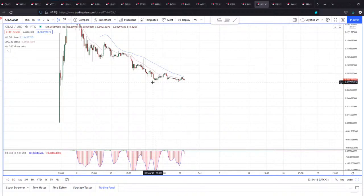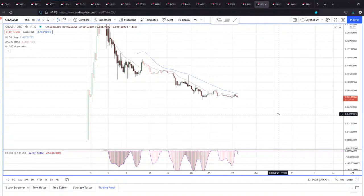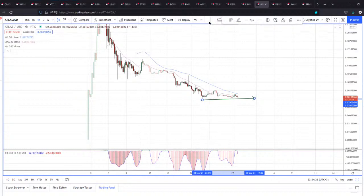So here we are. Normally I'd be quite excited to see this because when you get a double bottom or you go sideways like this, you've stopped going down. And when you are in a pullback, before you can go up, you have to stop going down. And Atlas has done that. Now we want to see, has Atlas got it to break out here? Because otherwise this is just another consolidation where the most likely outcome is that we break lower with the trend, unfortunately.